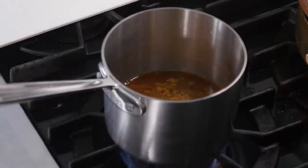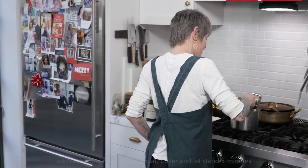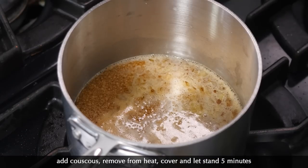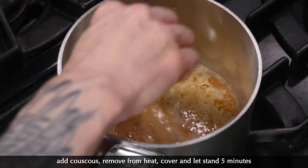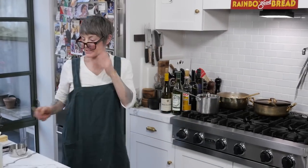1 cup of couscous. I'm putting this in. Quickly remove from heat. Let stand 5 minutes. I'm gonna just stir it gently. It's already making couscous. 5 minutes, I'm gonna fluff it up.